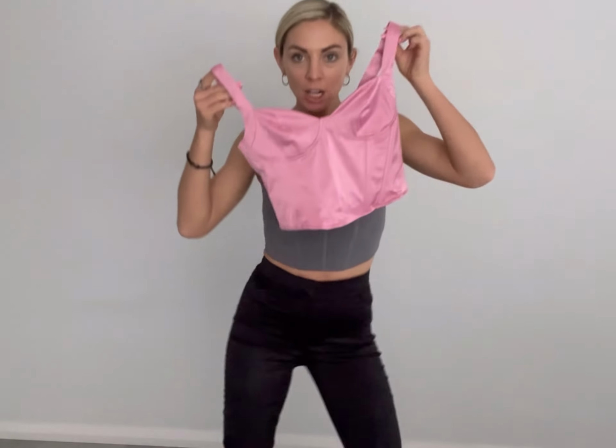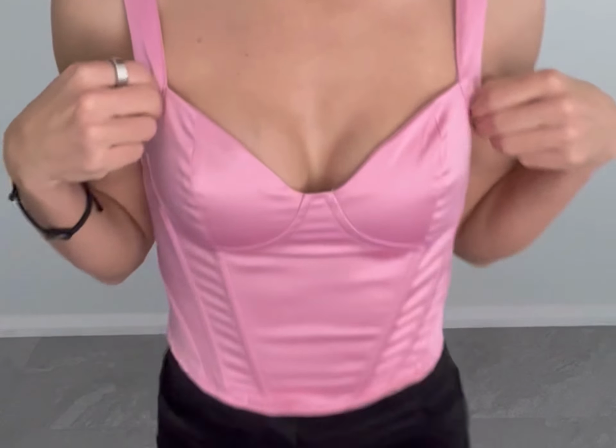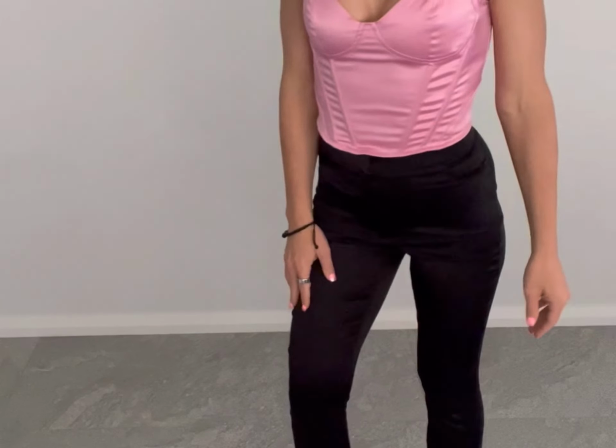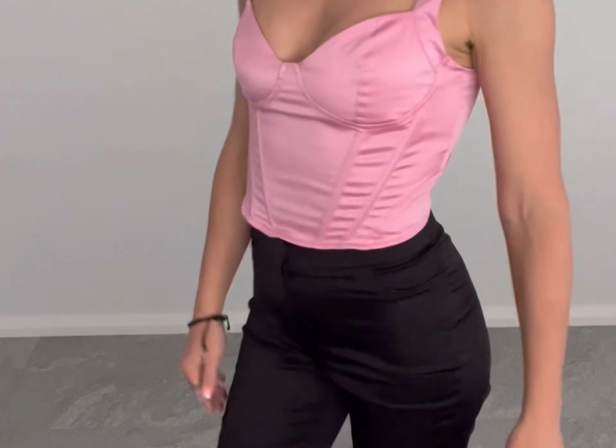But before that, I will show you, we also got this pretty little number. So we'll chuck that one on. Love, love, love, love, love, love. Finally, we have the shorts.